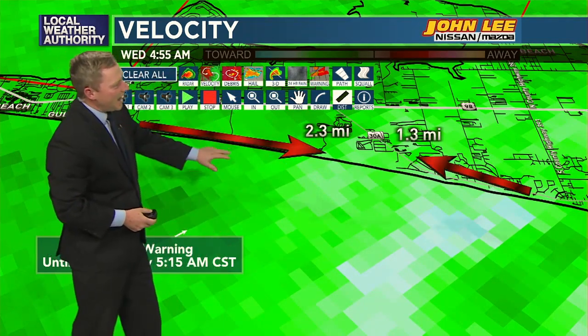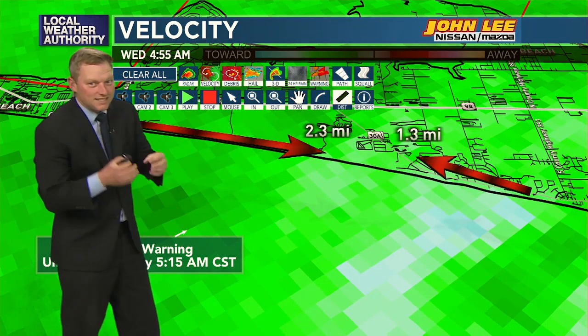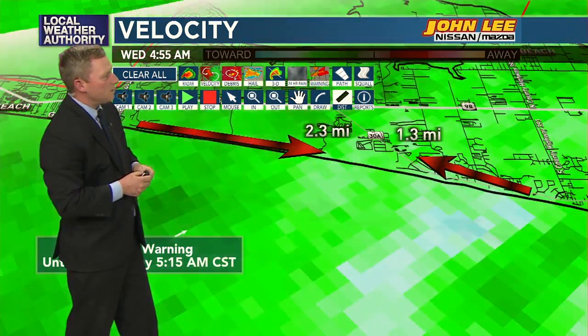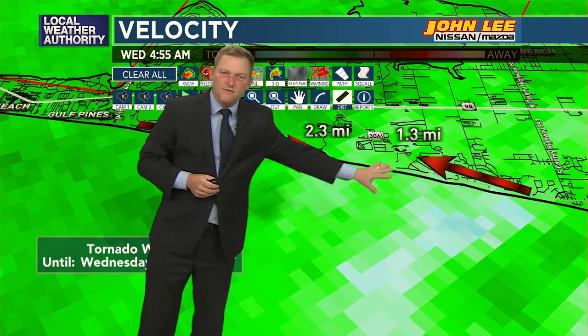Now, on recent scans, it has weakened quite a bit when it comes to the rotation with it. Don't quite see that tight couplet that we had maybe 5 minutes ago. We'll see what the National Weather Service wants to do with it. But in this general vicinity, let's go ahead and start to find our safe places.